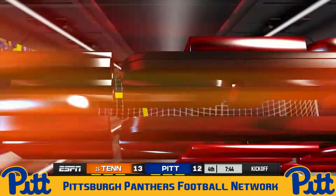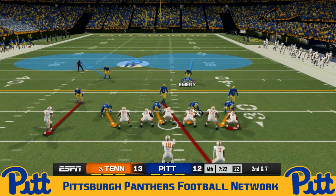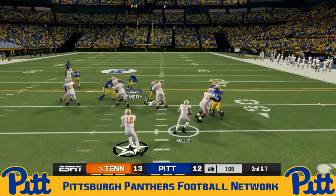8 minutes still to play in the 4th quarter, so Pat Narduzzi elects to bring out the field goal unit. Johnny Mayday's kick is up and good for the 4th time today, bringing the Panthers back within a single point as they trail the Volunteers.